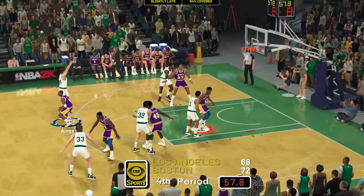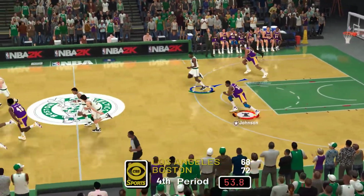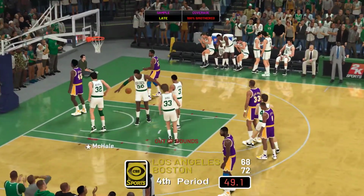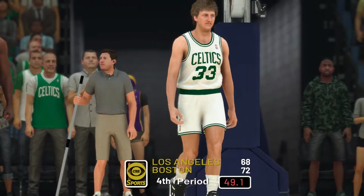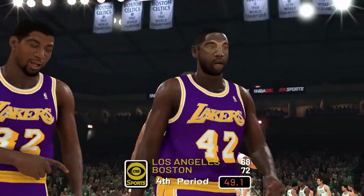Bird kicks to Ainge. Boston, no good that time either. And so it's Johnson who brings the ball up for the Los Angeles Lakers. Rejected by McHale. It's going to be out of bounds. Los Angeles will retain possession. Los Angeles calls timeout. They're down by 4. There's 49 seconds left in the fourth quarter.